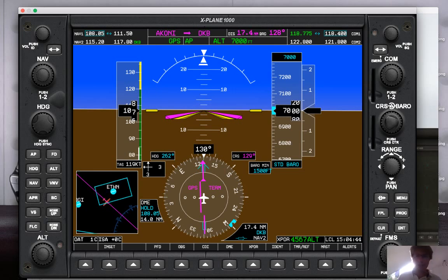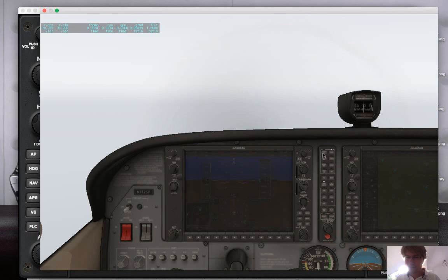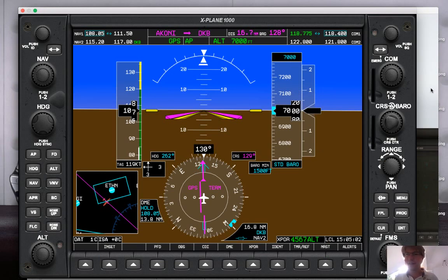Well, we can talk a little bit about the less obvious features that we can see here. For example, the radio that I have selected active, that I'm talking on here, is the one that gets green color. And if I were to switch my primary navigation source to one of the radios, then that would turn green also. By the way, we could navigate to Dinkelsbühl now not using the GPS but using green needles.